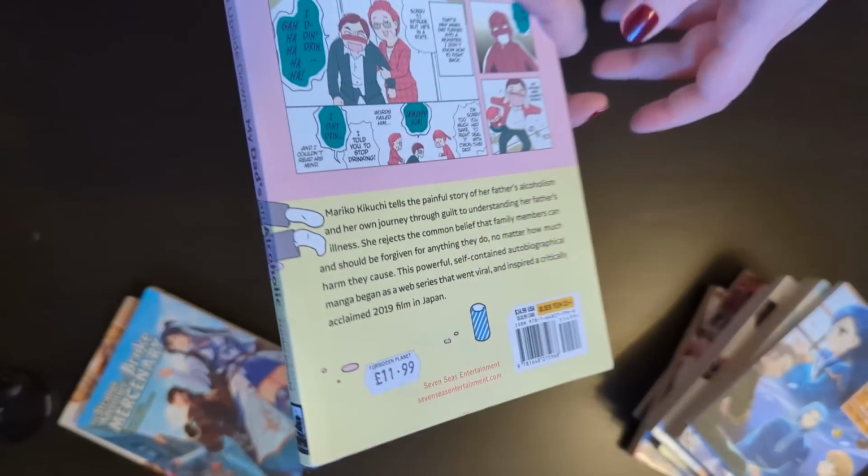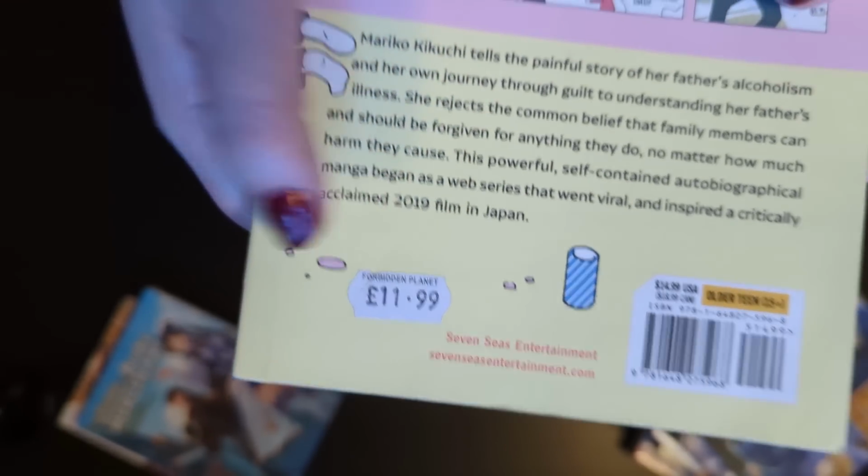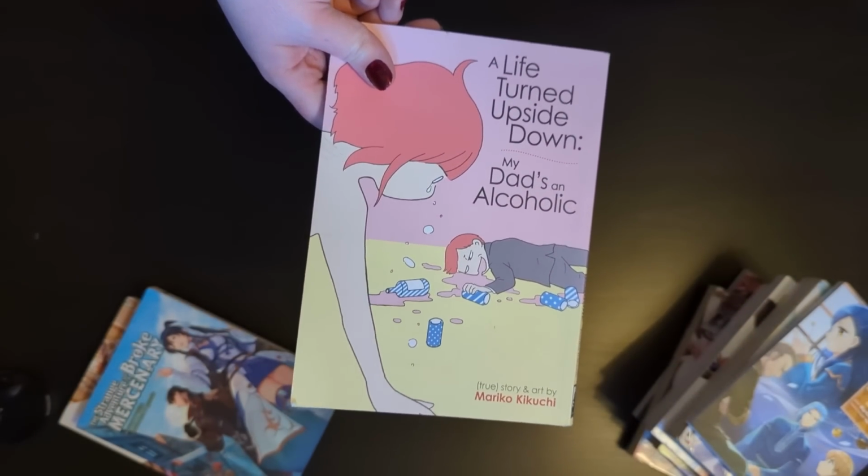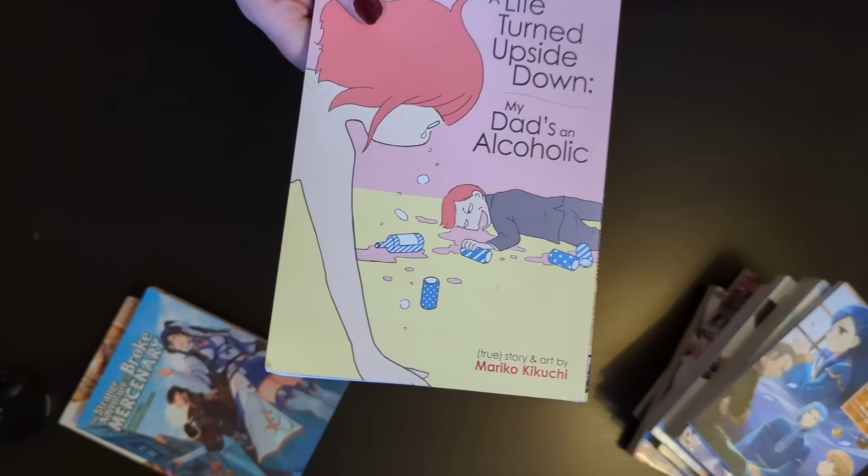Final volume in this parcel is A Life Turned Upside Down, My Dad's an Alcoholic, and I believe this is a one-shot. Oh, I can see where it came from. Again, I paid about £5. I've been interested in trying more one-shots, because again, at some point during last year I was like, I'm not sure one-shots are for me.